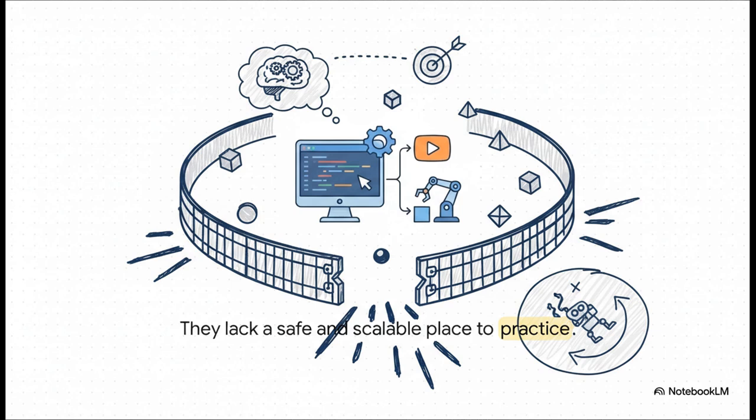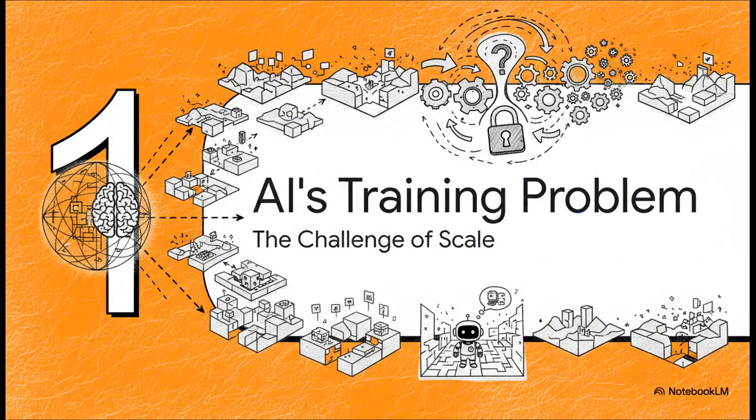Think about it. Just like a human learning a new skill, an AI needs a safe space where it can try stuff out, make mistakes, and learn from them without causing total chaos in the real world. And that really gets to the core of AI's biggest training problem. The real thing holding our AI assistants back isn't a lack of brain power. No, it's the fact that they don't have a good place to work out. There's a huge shortage of diverse, reliable training grounds for them.